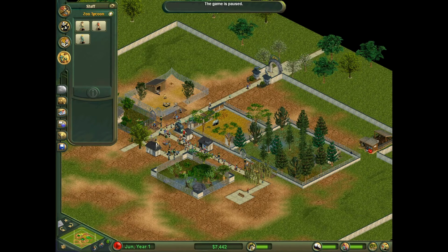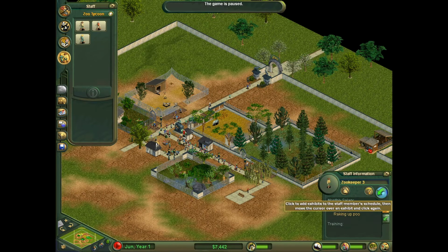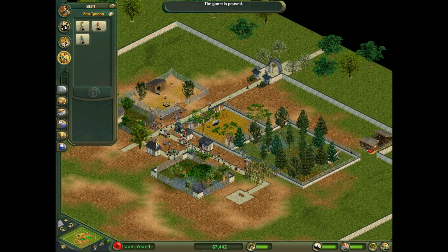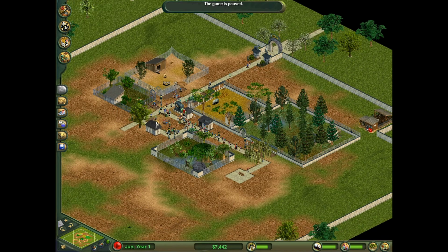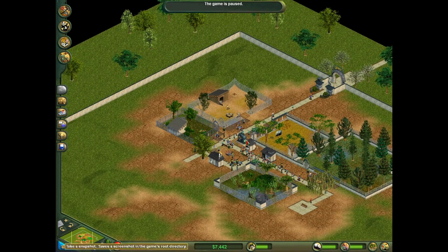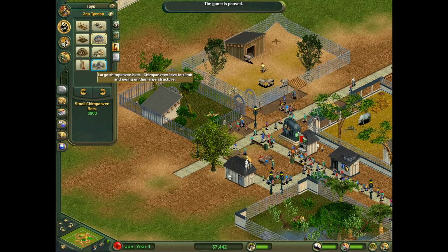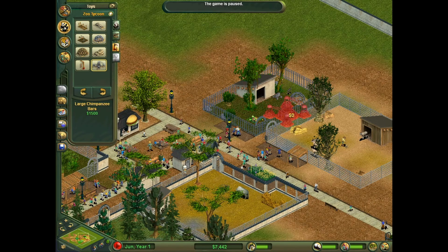We'll keep the one for now, but what we're probably going to do is, 5 exhibits, that's a little bit much. So probably once we add the Grizzly Bear exhibit, if in fact it is Grizzly Bear, I'd like to do Grizzly Bear, but when we add the Grizzly Bear exhibit, probably I'll hire a new zookeeper at that point. Also, can I fit the large chimpanzee bars into this exhibit at all? Should I have made this exhibit slightly larger? Looks like, yeah, it's not going to be a thing.